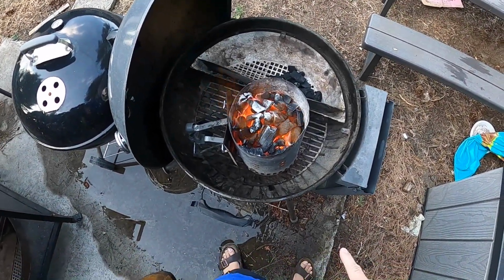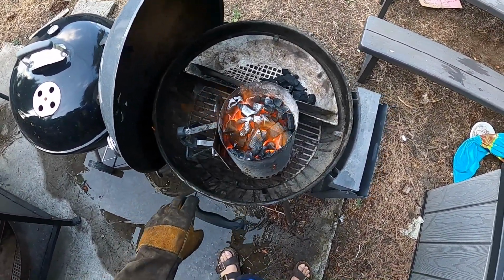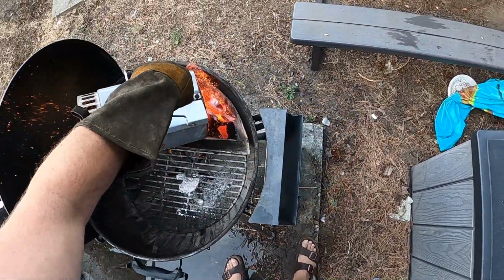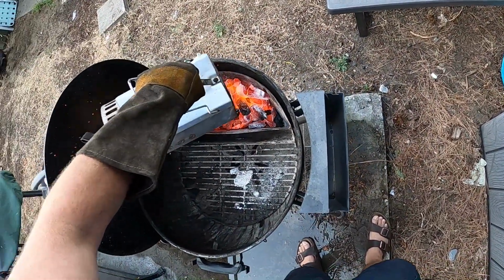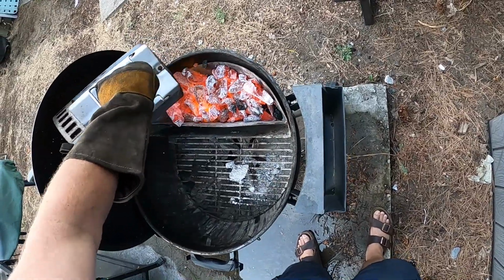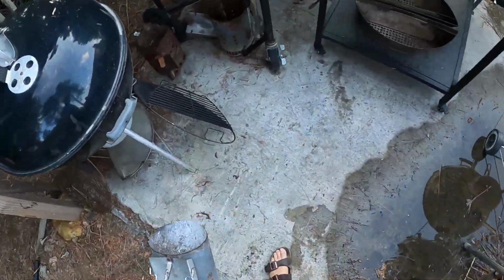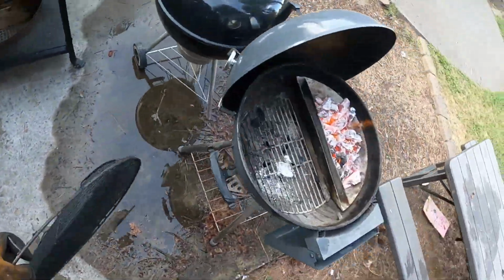I know it's been a minute since I've been on the channel here, but we're cooking some steaks tonight. It's been a while since I had a good ribeye. We have some Jealous Devil lump charcoal in here, and we're just gonna go with a good old front sear on this. Let's put that down. We'll grab our grate.